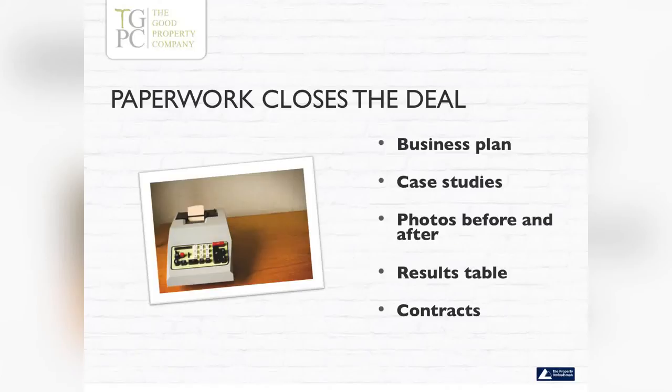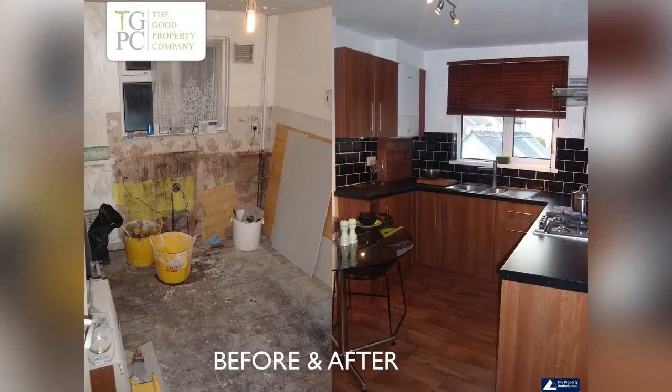Right, paperwork closes the deal. This is the basic stuff. So, business plan, case studies, photos before and after, contracts and results table. Do you know what the number one deal closer is? Would you think it's the contracts? Would you think it's the APR? Would you think it's like all that cash you're gonna make? No, it is the before and the after photos. Isn't that crazy?